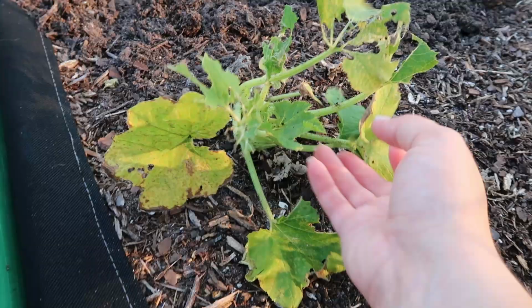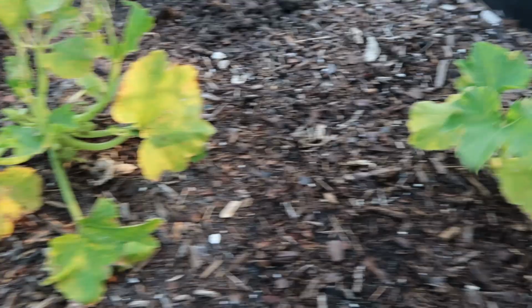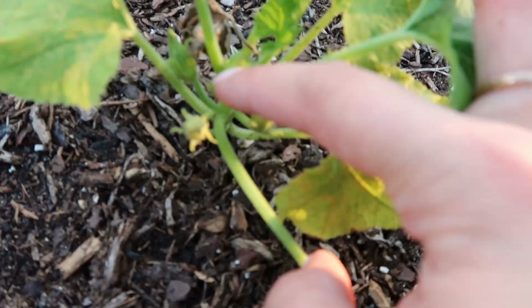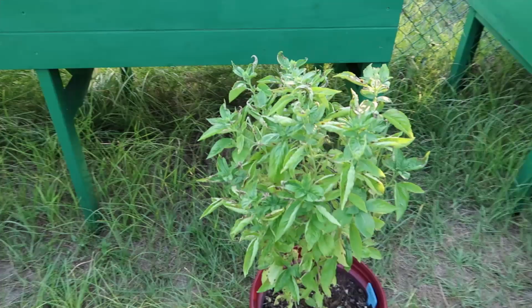This plant is a squash plant. It's not thriving at all. It's just been riddled with insects as well. I'm hoping that they'll survive. This is a squash plant as well. This one is looking a lot better and actually is starting to get flower buds again, so we'll see what happens with this one. That's why I didn't take it out, but I definitely took out the plants I had over there.